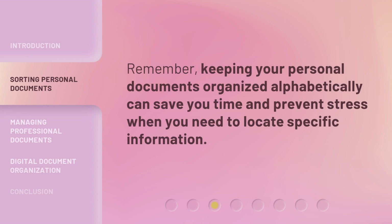Remember, keeping your personal documents organized alphabetically can save you time and prevent stress when you need to locate specific information.